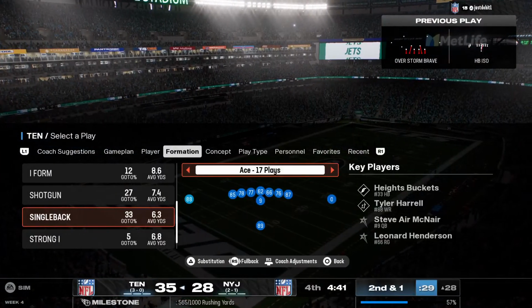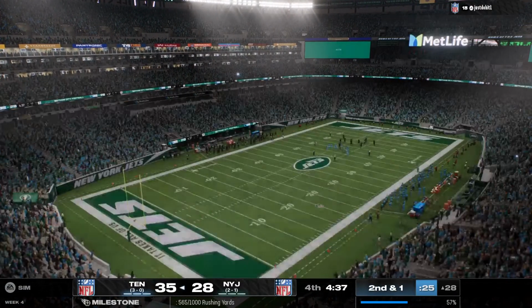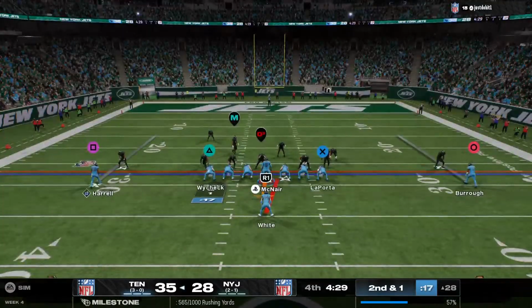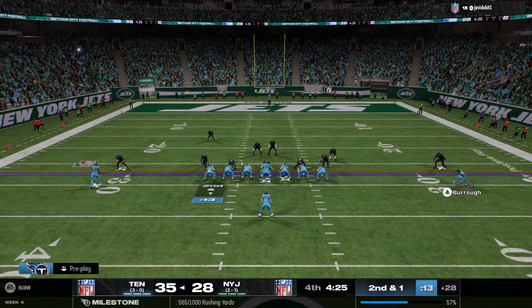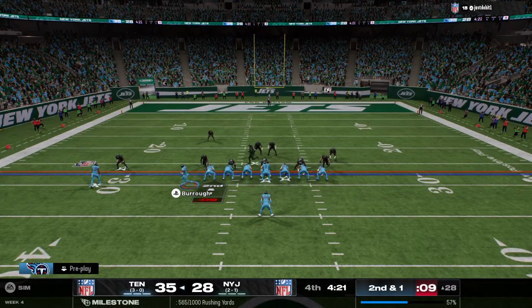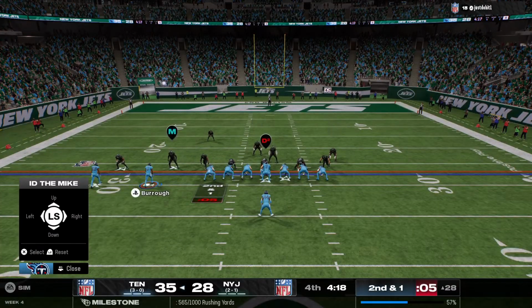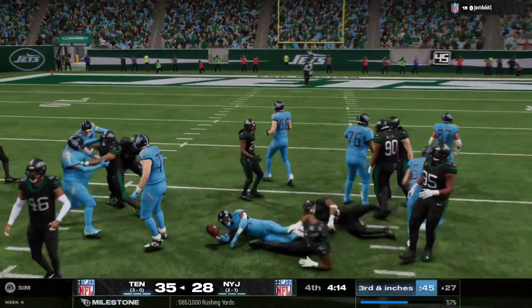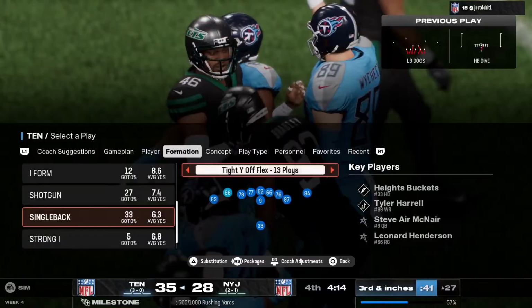He almost moved the chains there. It's going to be 2nd and 1. With a handoff up the gut. And he got there to make the stop at the line of scrimmage.